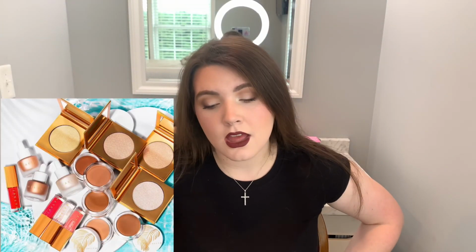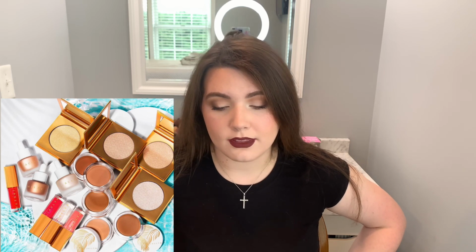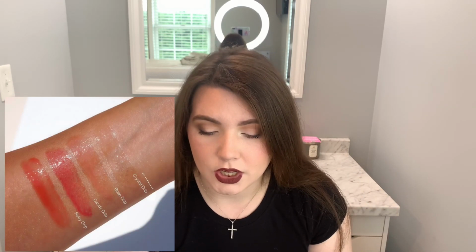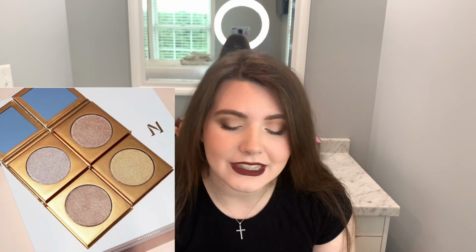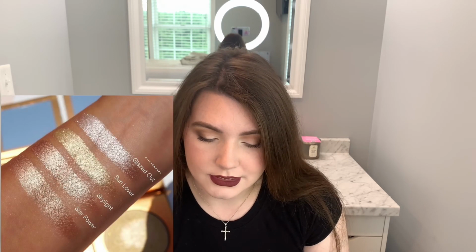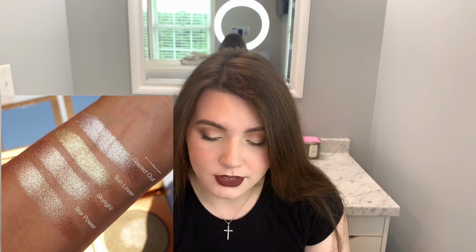Okay, the next thing we're going to talk about is the Jaclyn Cosmetics Hot Tropic Collections. So this came with a Pout Drip Hydrating Lip Oil that is $20. Reflective Light Putty that is $29. And then she came out with some cream bronzers.